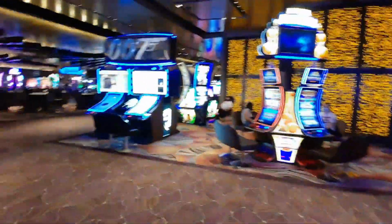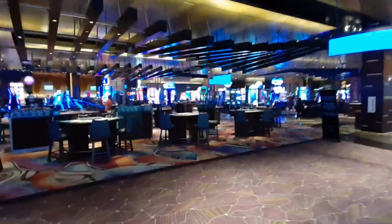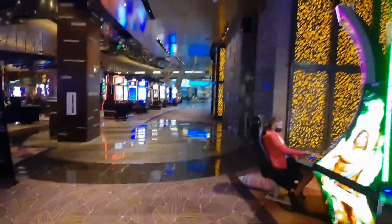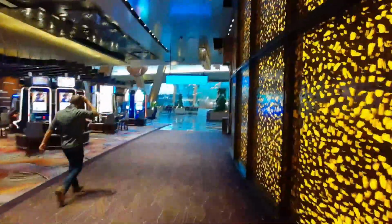It looks like just more slot machines, and to the left is some table games which they have closed off. It's kind of a slow day today. It's Monday afternoon, so I wasn't really expecting too much of a crowd here. And it's probably the best time to visit one of these casinos is during the week because it doesn't get very crowded.